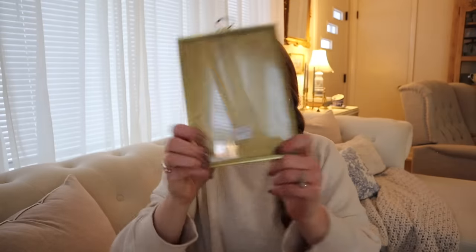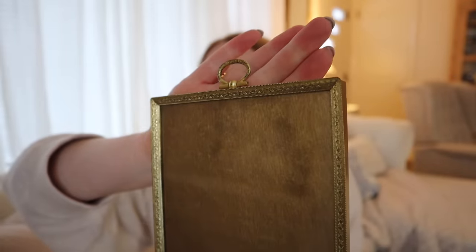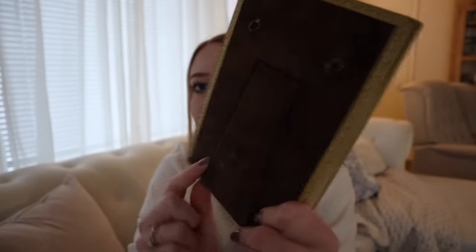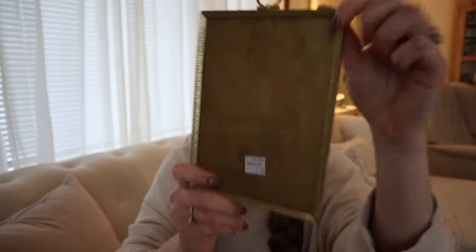And then I found this gold picture frame for only $1. I was so excited about this find. I like how it has this little detail at the top here. And then the back is this beautiful brown velvet, and I like that you can hang it or you can just prop it up. So, so pretty for just a dollar.